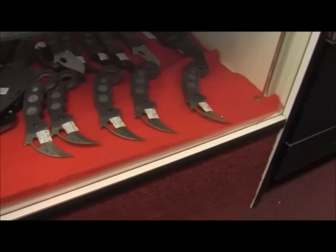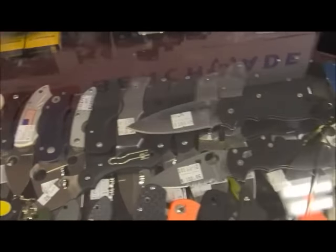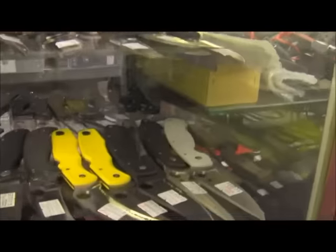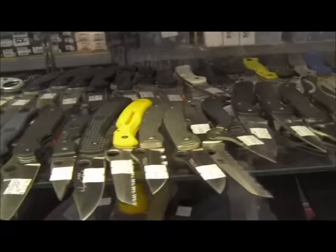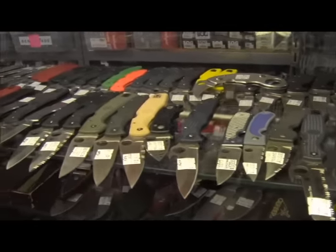Emerson Karambits. Sometimes hard to find, but we have it. Here's one of my favorites, Spyderco. Every model of Spyderco known to man, we carry. Just an ocean of knives in here.